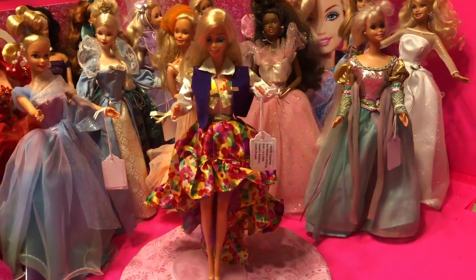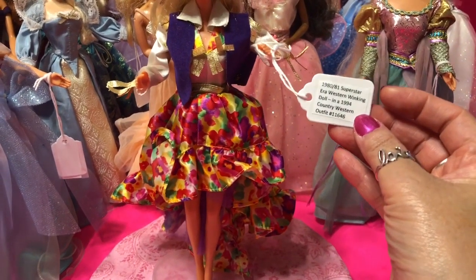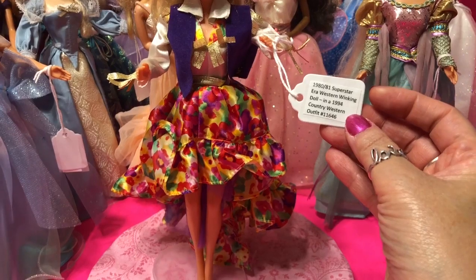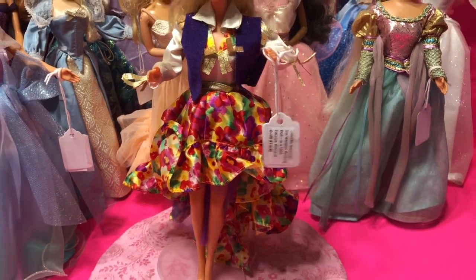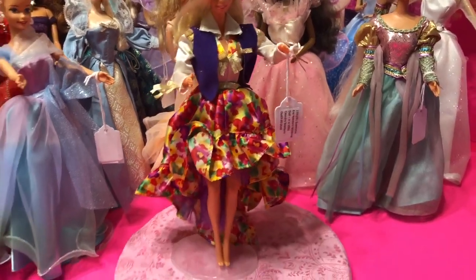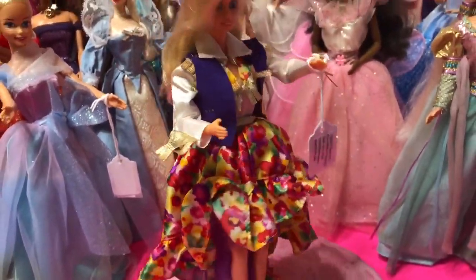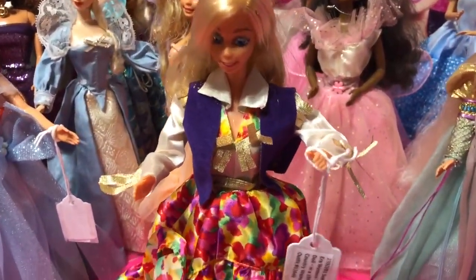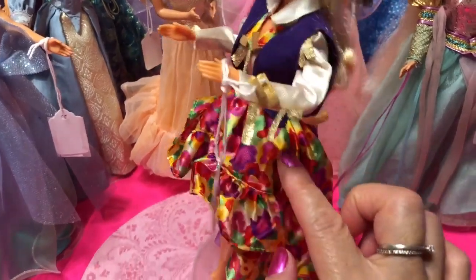Here we have the Western Barbie, and she is in a beautiful outfit called Country Western Outfit 11646, and she is a 1990. I believe it's around 1994, this beautiful Western gown. You can see what it looks like with the little ruffles, and the chiffon, and the sort of velvet vest. And look at the rainbows of colors on that.